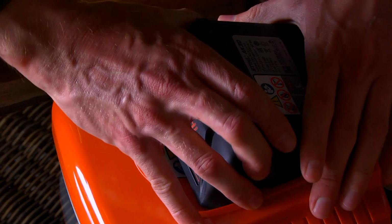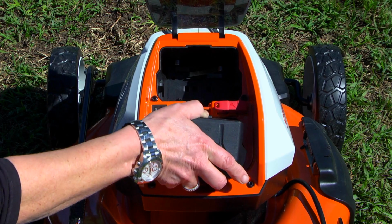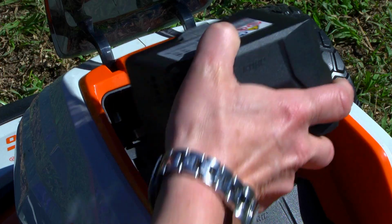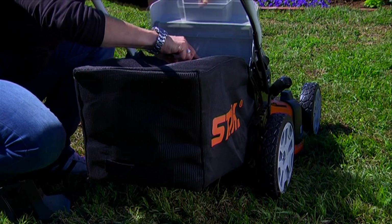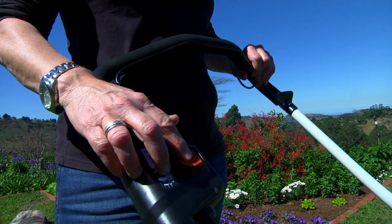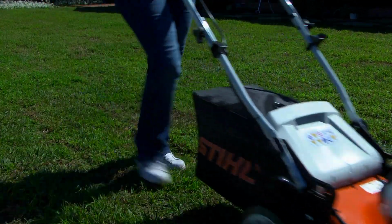So the question I'm always asked is, well, the battery's great, but how long does it last? Well, on average, one battery will last you 16 minutes. With the 2 battery power, you can get half an hour cutting, and that would be a lawn of 700 square meters and less. Perfect for townhouse gardens and smaller gardens.